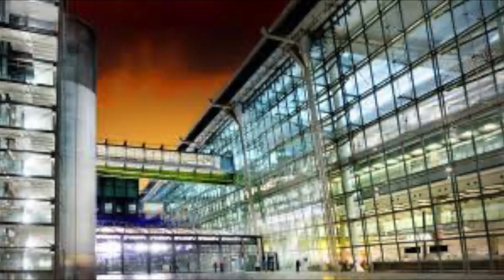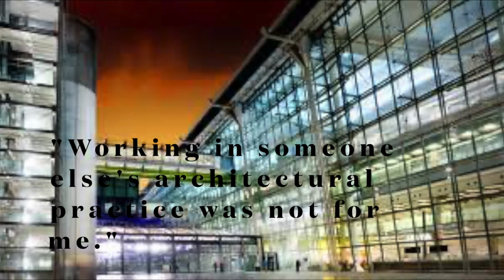Heathrow's Terminal 5 is not only a monstrous feat of construction in itself, it is an imitation of a monstrous feat of construction. Its many uncovered beams and supporting architecture almost exaggerate the art and form of construction. It almost shows off. Rogers notes himself, "Working in someone else's architectural practice was not for me." The words of a true frontline pioneer of avant-garde.